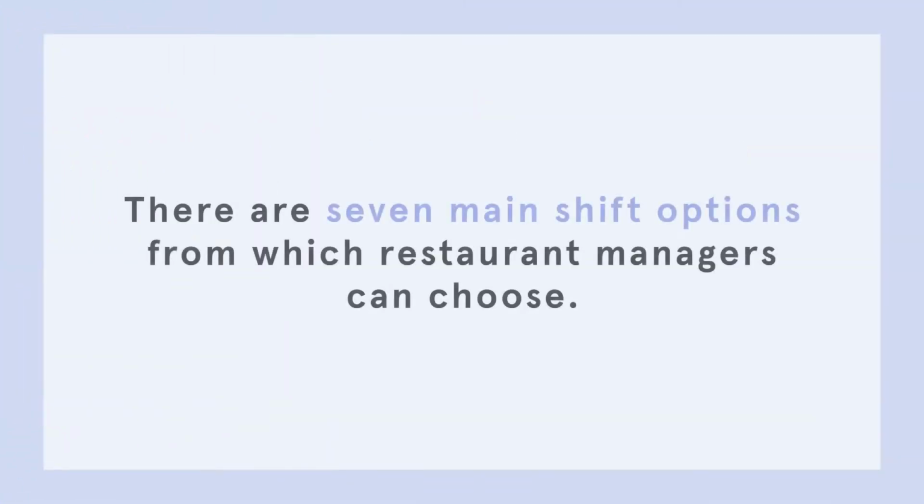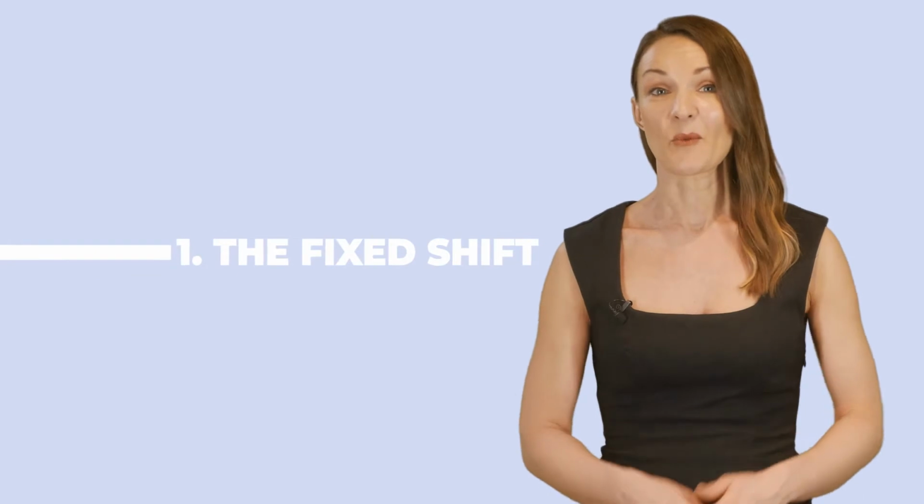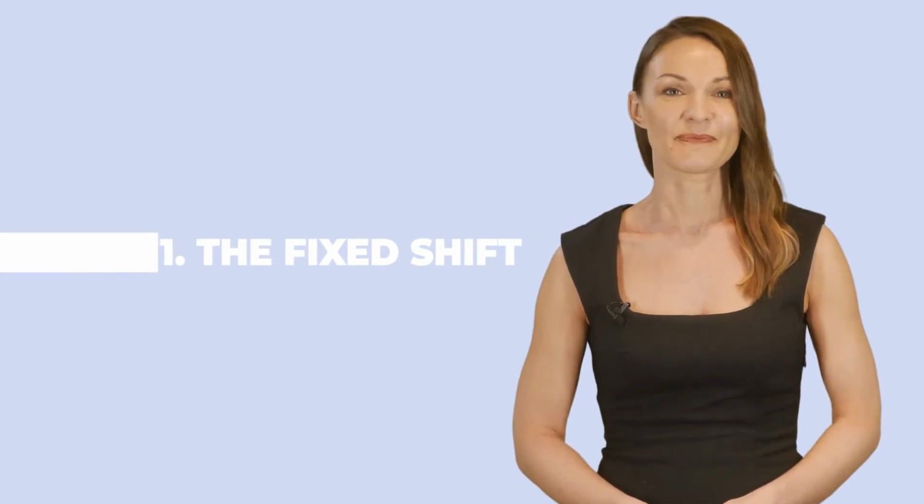There are 7 main shift options from which restaurant managers can choose. Depending on your restaurant, you may rely heavily on one of these, or you may choose a few different options to accommodate different seasons or even different days of the week. Option number 1, the fixed shift.